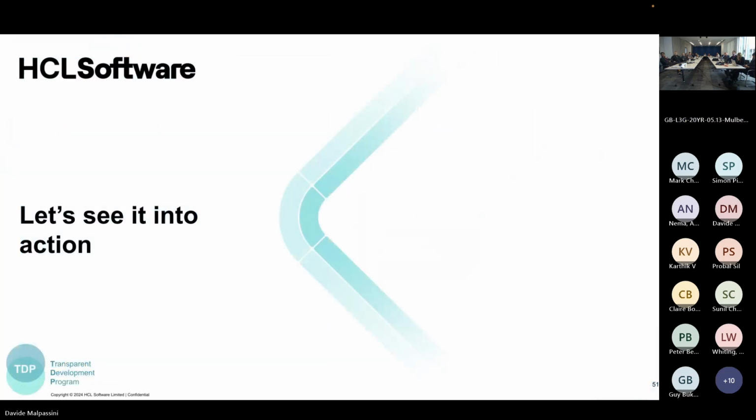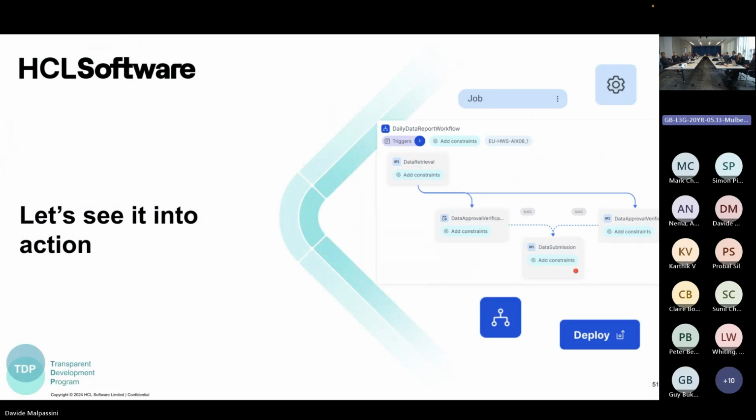Is it possible to segregate access, so people can self-serve creation, but only certain people can deploy? Can you segregate that way?